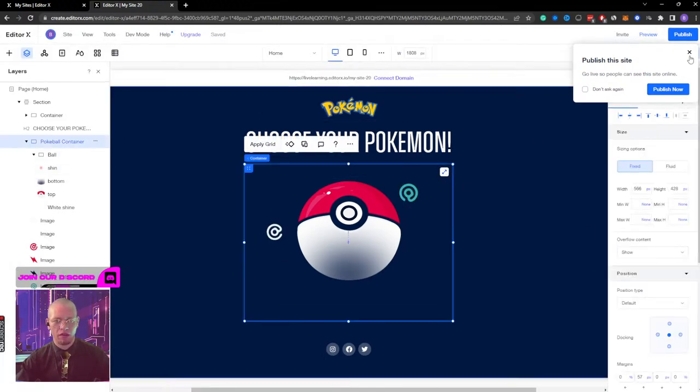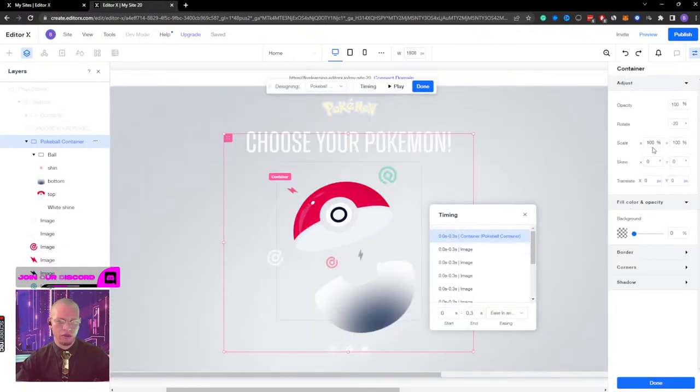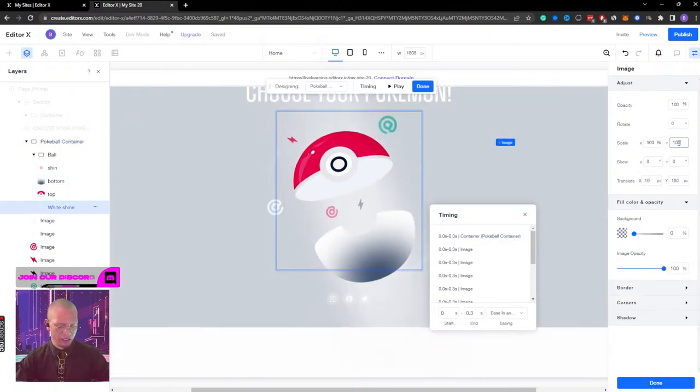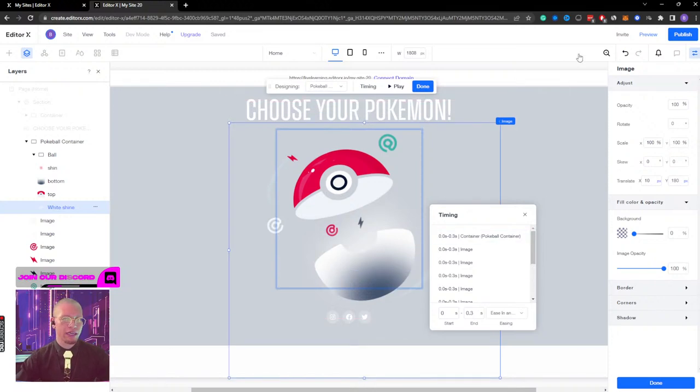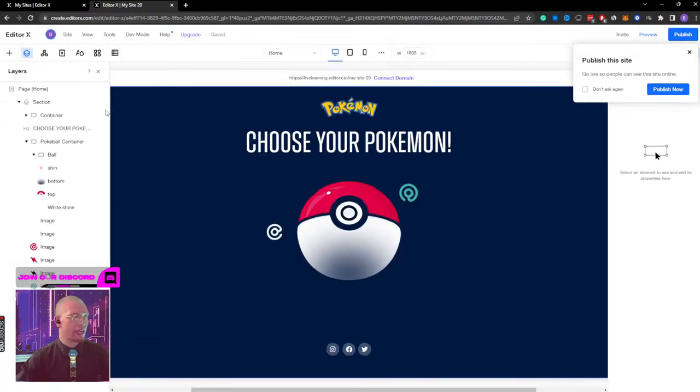Go back to Pokeball container, boom, open Pokeball here. And I am going to set our white shine back to 100% and 100%. I think we're gonna do this a little bit differently. So I'm gonna go ahead and hit done, preview. Because I like this, what I think I'm gonna go ahead and do is I'm gonna create a shape container.